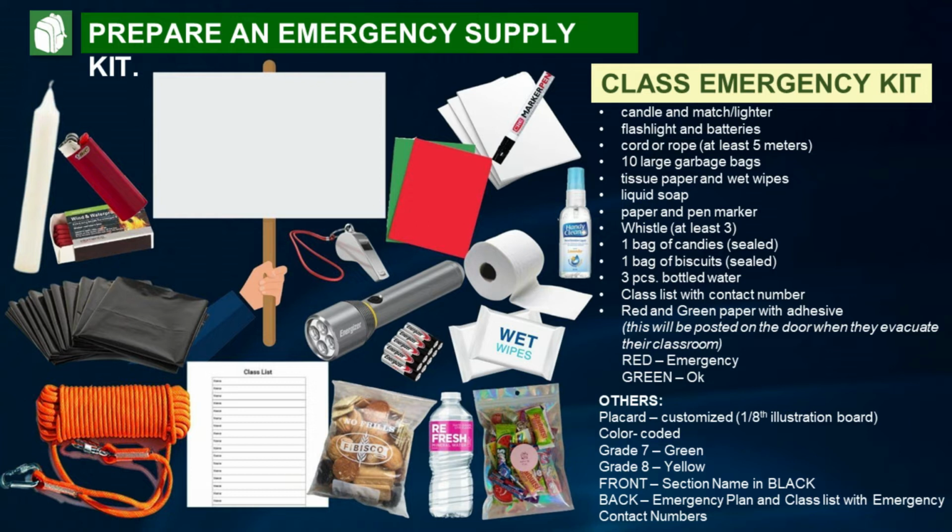Cords of rope will also be handy if needed. Garbage bags play many roles like controlling body temperatures and for covering, aside from carrying stuff. Tissues, wet wipes, and liquid soap are for sanitation. Paper and pen can also be used for communicating. Extra whistles will also be handy. Water and food are for convenience, especially if you get stranded in a place.